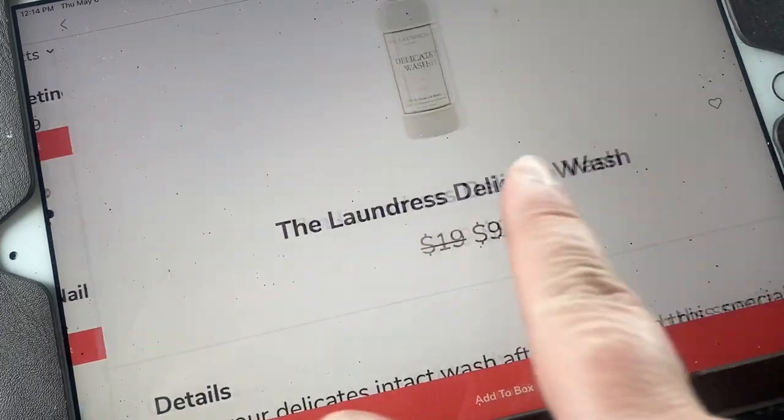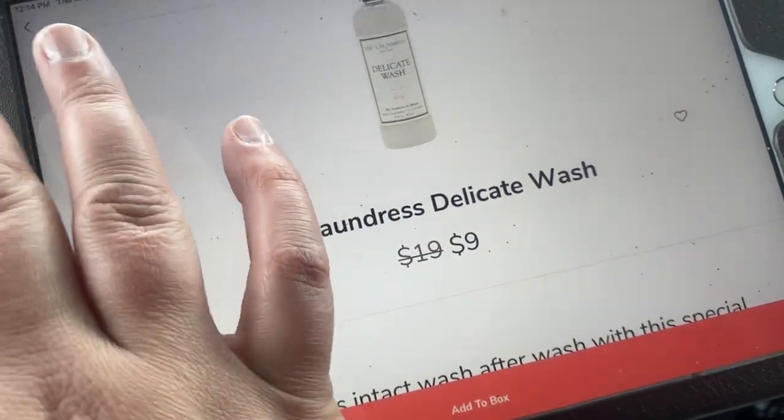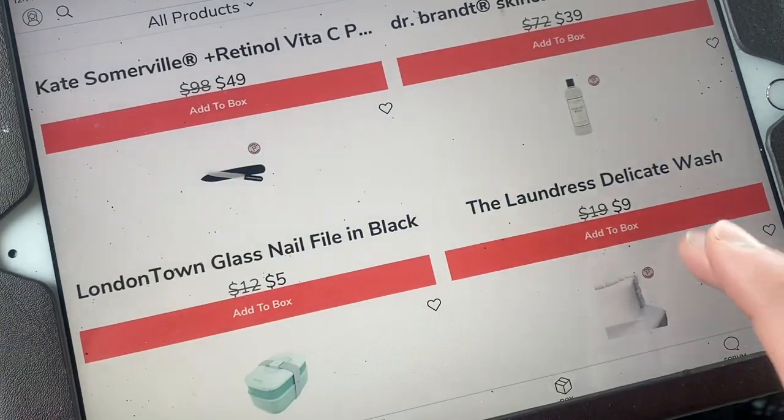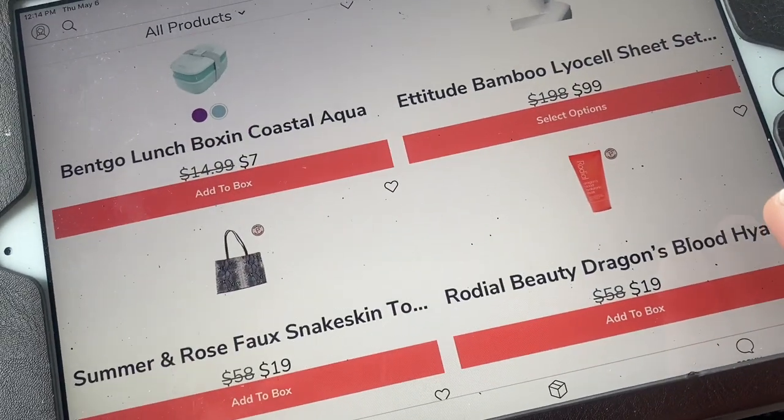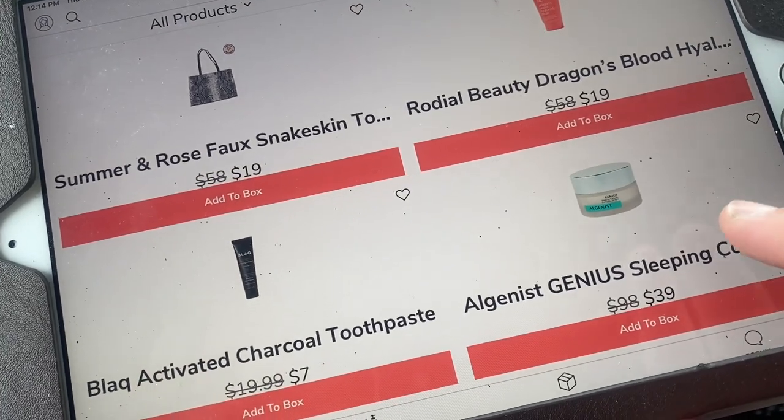The laundress, that stuff smells so, so good. I'd gotten it once though, and my husband's super sensitive to some things like that, and he broke out in a rash, so can't use that stuff anymore.